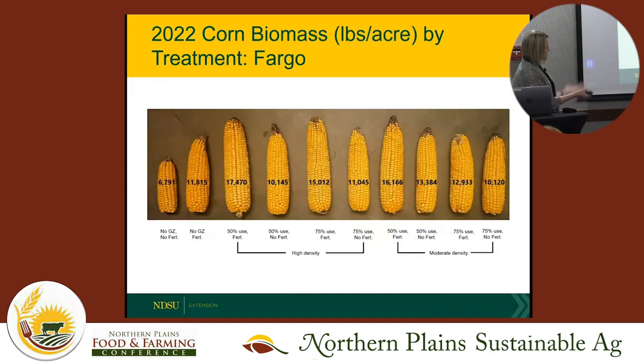And then here's just what those ears looked like for that same chart. So we have that no graze, no fertilizer, our 50% use, no fertilizer, but high stock density, 75% in the high stock density. So very, very similar. And so I think that's really powerful, that potential economic savings there.